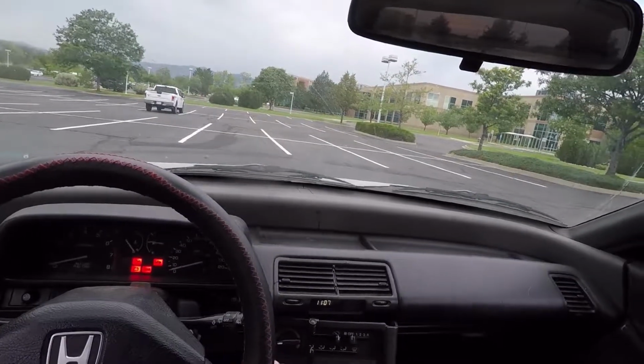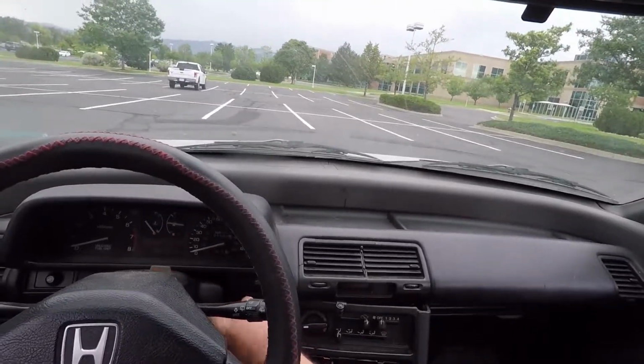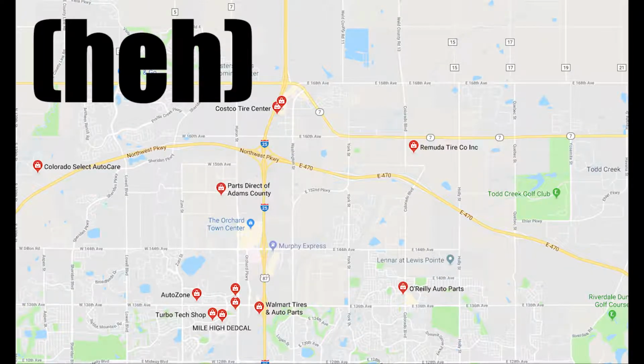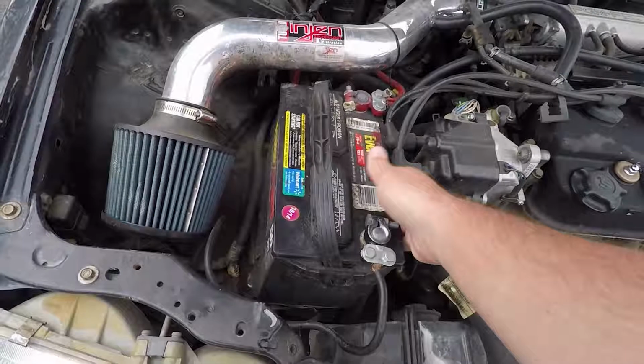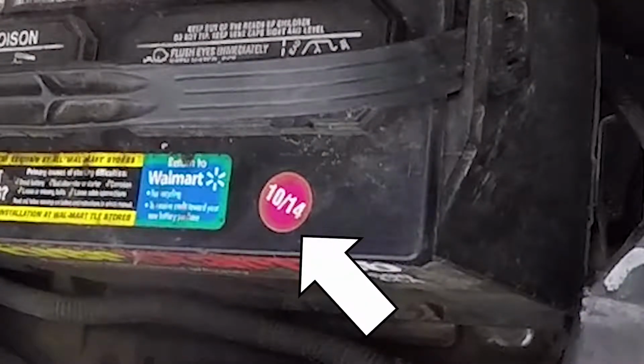Nothing is worse than being stranded at work after a long day because your battery has lost charge. You can take your car to most auto parts stores and they will help to test your battery free of charge. Batteries also usually come with stickers that show when the battery was made, so you can get an idea of how old the battery is and see if it's time to replace it.